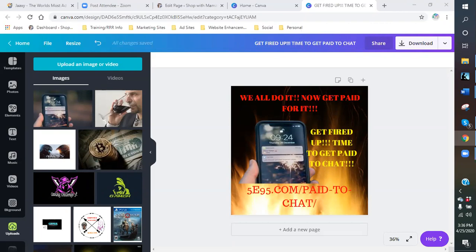Okay. So there it is. Did that come up? Yep. Got it. apps.apple.com, US app snip, and then the ID number. Okay, great. Perfect. I just opened up two Zooms.